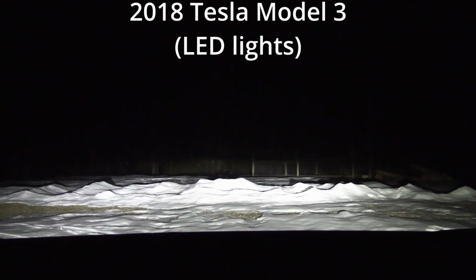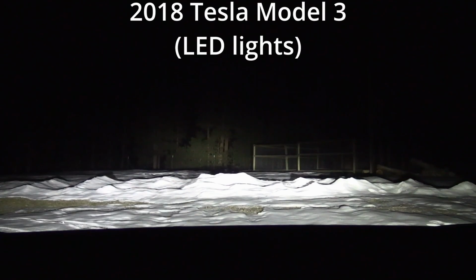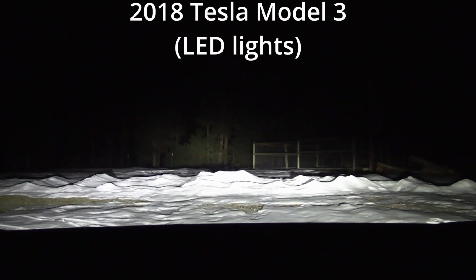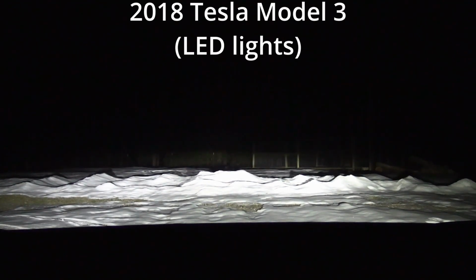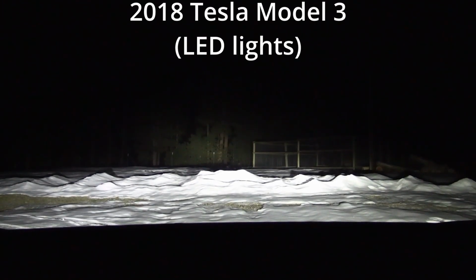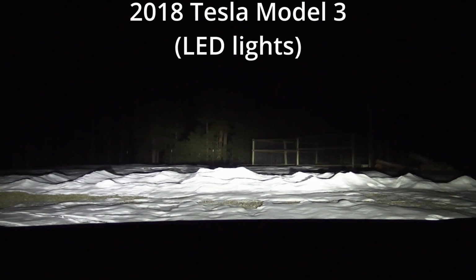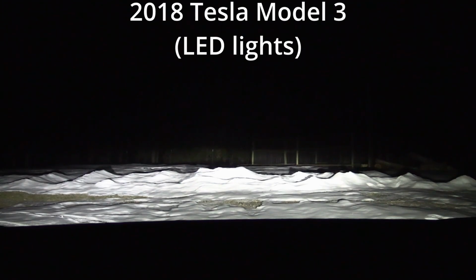It may be a little hard to see in the camera, but it's definitely much brighter. And this is low beam. This is high beam, which you can see lights up the fence around the garden pretty good, as well as the trees. So this is pretty darn good, I think. I would love to have that much light on my old pickup truck.